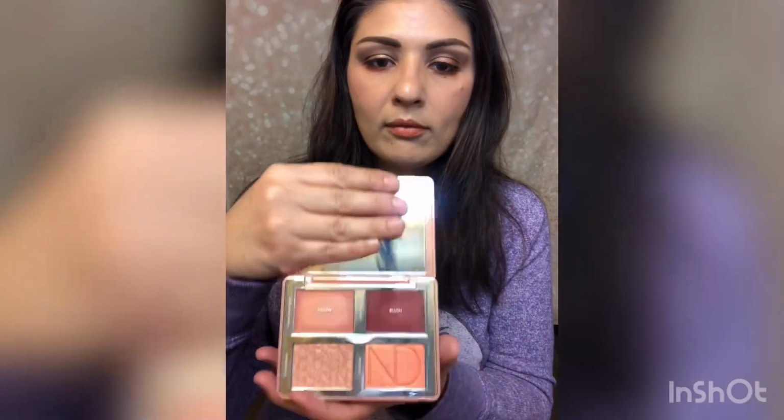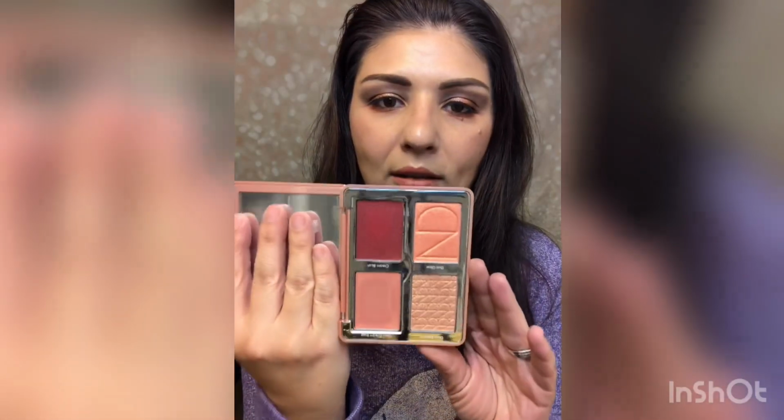We put this box on the floor. Look at that right here.